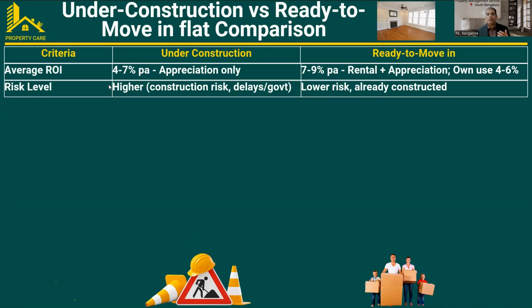Risk level. When you look at it from a risk perspective, under construction is higher, whereas ready to move in is lower risk because you are able to see things there. So the risks are reduced, already constructed.